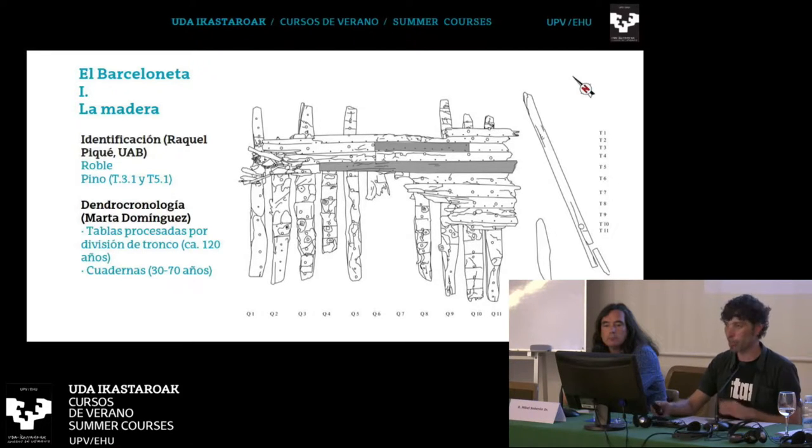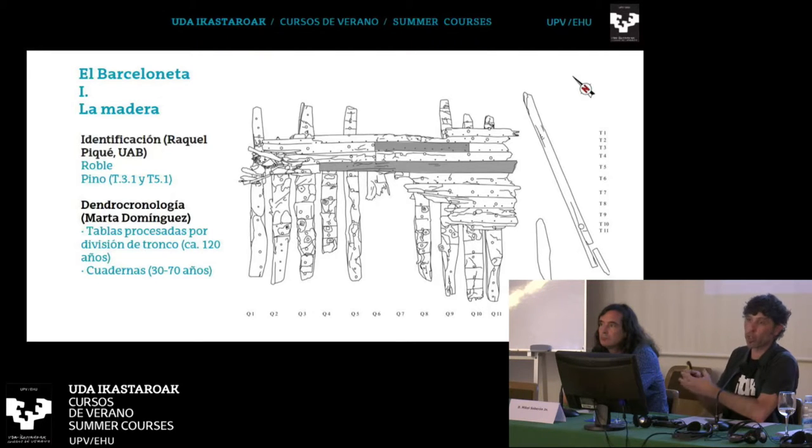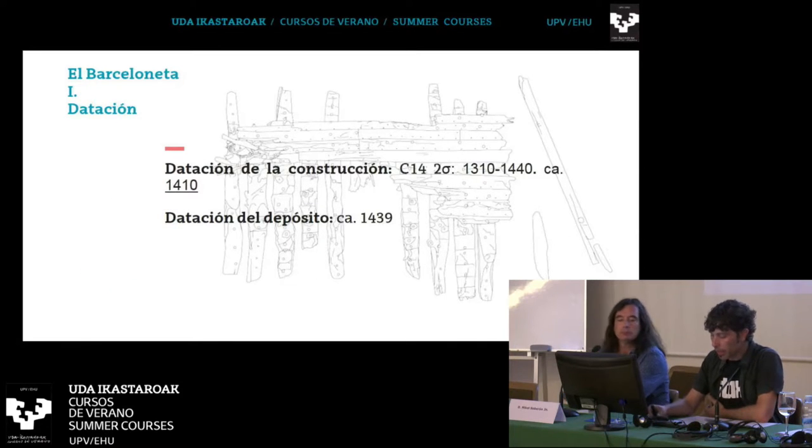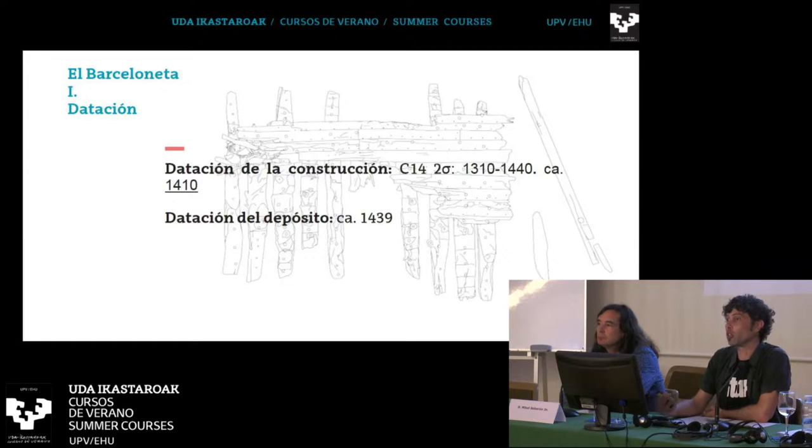When we studied the wood, the anthropological study has shown that oak trees were used for shipbuilding, except for the repair planks, which are pine. Dendrochronological study led by Marta Dominguez doesn't point to any other known wreck, but for instance, Brad Lowen mentioned only recently how splitting was very common, that technique. And in this case, trees were used from round about 100 years in age for the hull, but not for the frames. They would have been a lot younger.